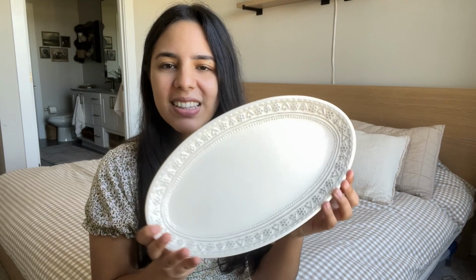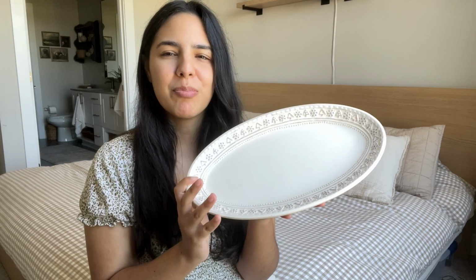So another C word find. This plate, it's so cute. And I am a really big fan of more subtle Christmas and holiday decor. This one has these really cute snowflakes and Christmas trees on the edge of it. It's almost like a blue tone. So I think I might even give it to my mom. My mom loves blue and she decorates everything blue for the holidays.